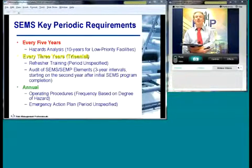As for any of these elements where you have a choice of the frequency of how often you update it, every 3 years is a typical recommended practice in industry for refresher training and updating training for personnel. SEMP does not specify a period. It's left up to the operator. Again, 3 years is considered a typical best practice.